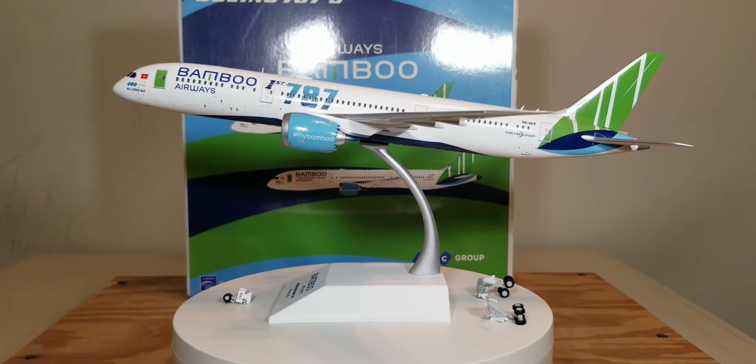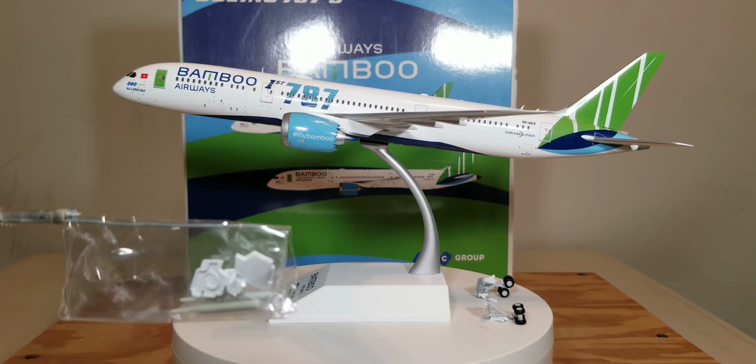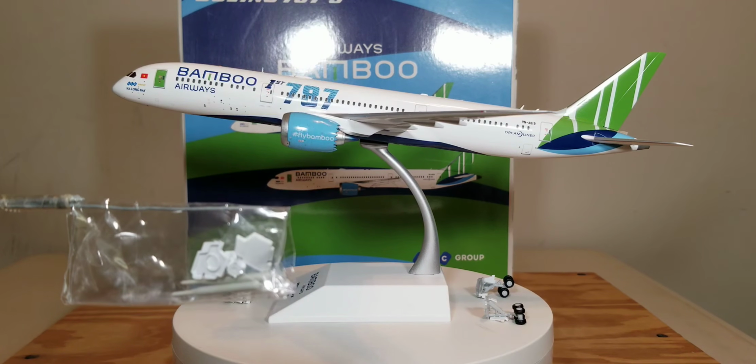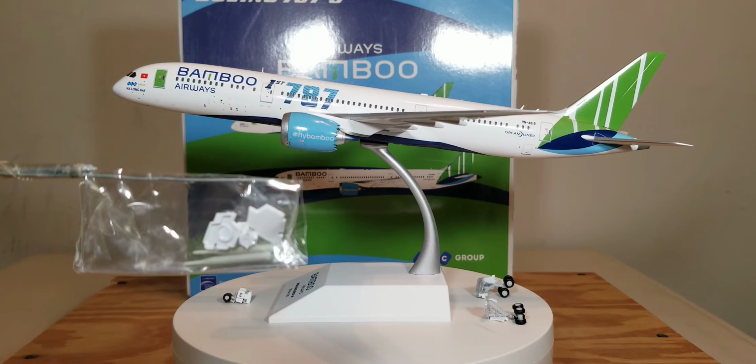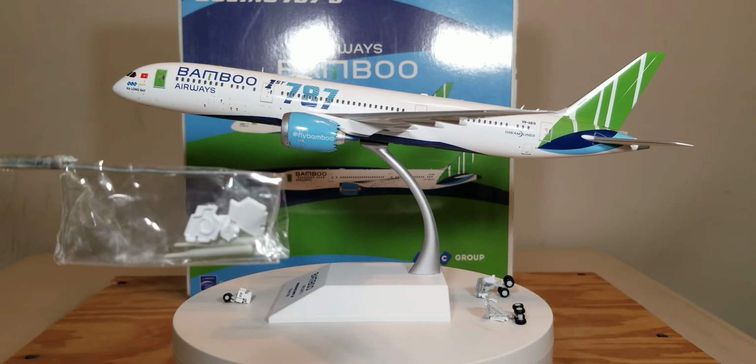Now you have one or two options for how you want to display your model. If you want to continue to display your model like this in flight mode, gears up position without the gears, that's fine. You see these gear replacement doors inside this plastic bag here featuring the two little toothpicks. That's the sole purpose of these gear replacement doors, so you can substitute your gears while you display your model like this in flight mode, gears up position without the gears.